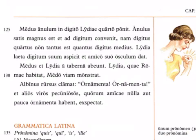Medus annulum in digito Lydiae quarto ponit. Medus places the ring onto the 4th finger of Lydia. So he places it on her ring finger, and we see her kind of appreciating that in the marginal picture. Annulus satis magnus est. The ring is big enough. Satis means enough. It's where we get satisfy and satisfaction. Et ad digitum convenit, and it fits onto her finger.